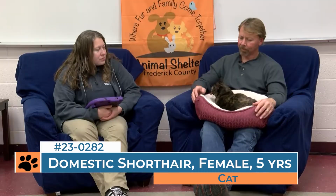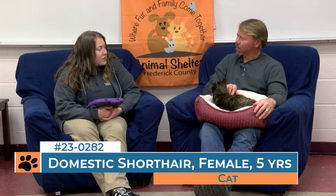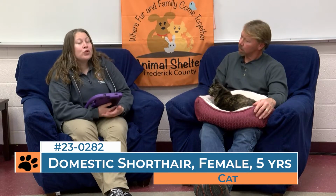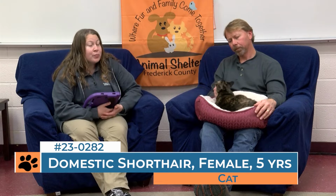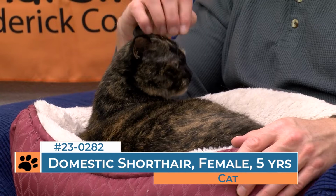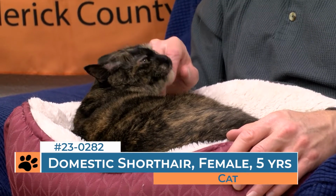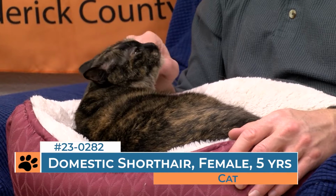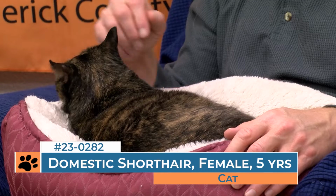Cat's paperwork says RTS. What does that mean? So RTS stands for Return to Shelter, which means that those animals have been here previously and have been returned to us. We stand by our animals lifelong, so if you ever adopt a pet from us and for whatever reason you can't keep it, in this case I think they said allergies were developing, we will take it back.